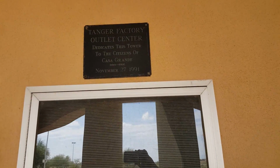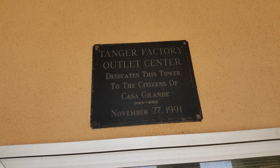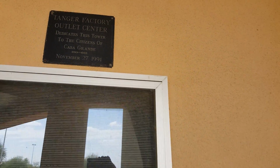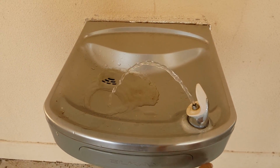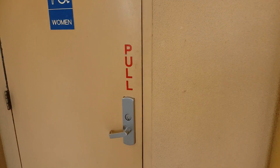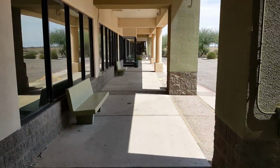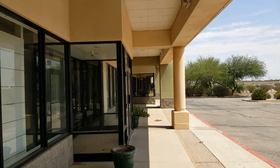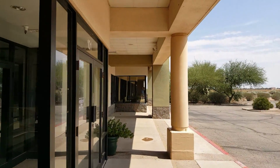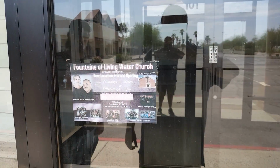Do you see that? Whoa, that one still works really good. Locked. All right, we're almost there. This one looks fancy. Anchor store. Oh, this was a church at one point.